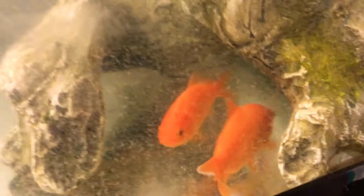I am possibly thinking about turning this one into a quarantine tank, because I think I spot ick. Which can't be good because I need to remove that right away. But I'll look into it after I'm done recording. I'm pretty sure. I don't think there is though. Is my Bichir. Common goldfish.